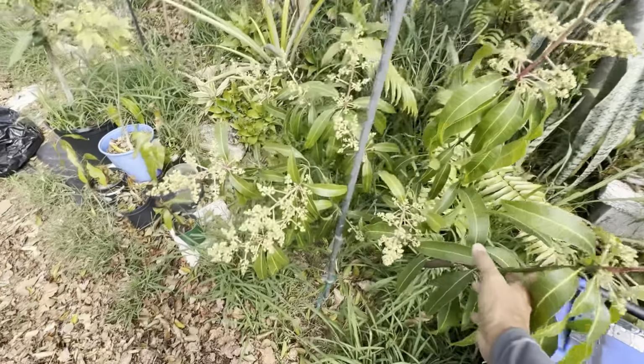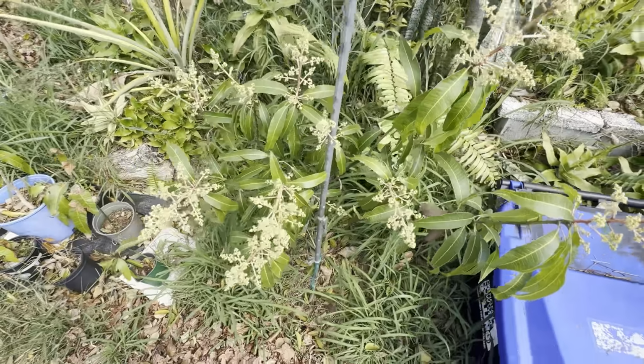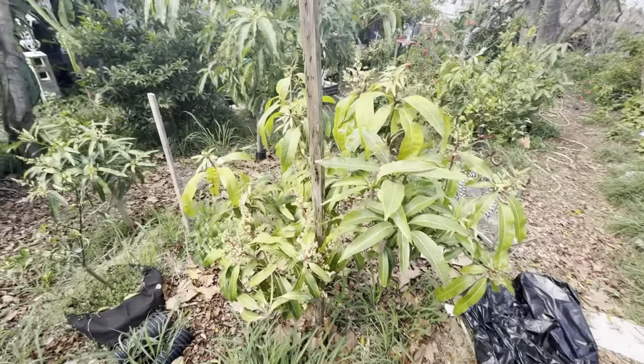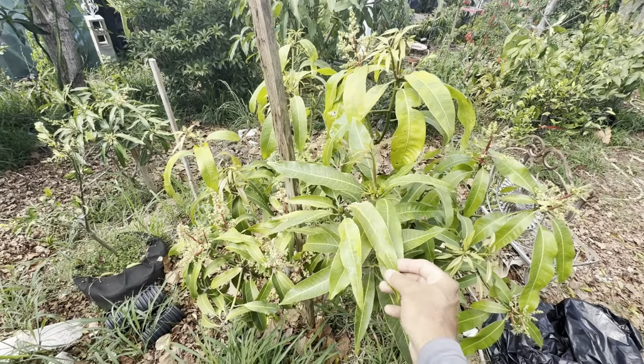Valkyrie is loaded. This little tree has a lot of blooms. Whether or not I'll let it hold fruit, I don't know. I'll think about that in the future. This is Super Judy. Now, Super Judy, believe it or not, was the first one that flowered for me last season.